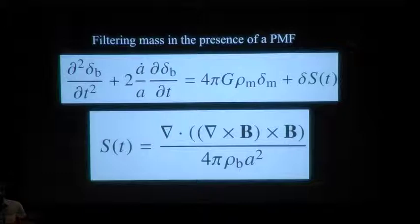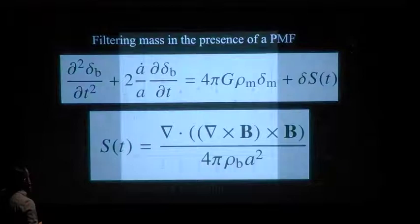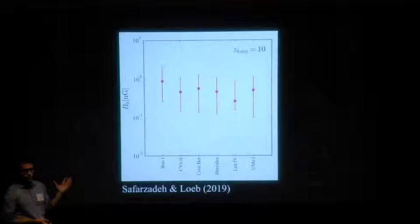And then basically you integrate over the redshift to see, for example, at a given redshift, what kind of magnetic field strength corresponds to what kind of halo mass, and the result is this. So for the six of them, you get magnetic field strengths of sub-nanogauss.